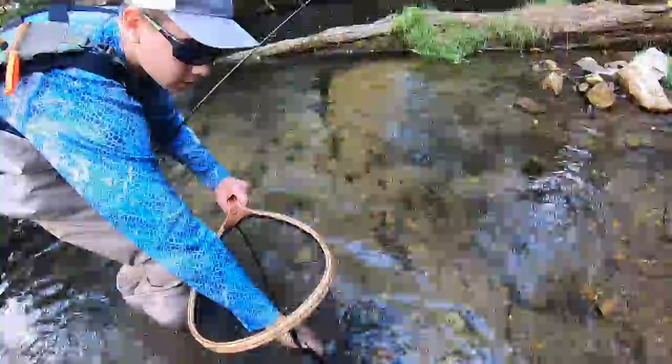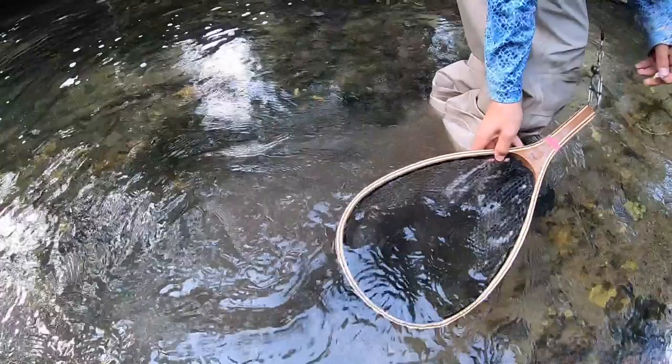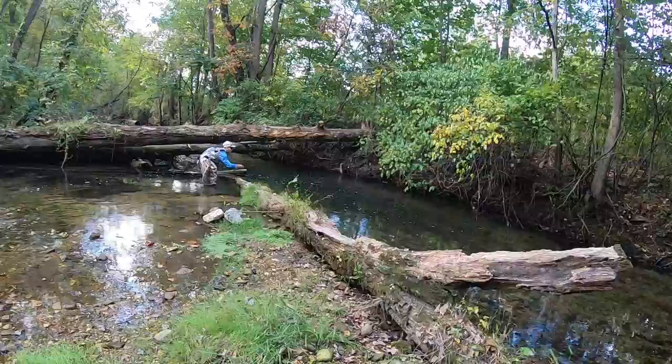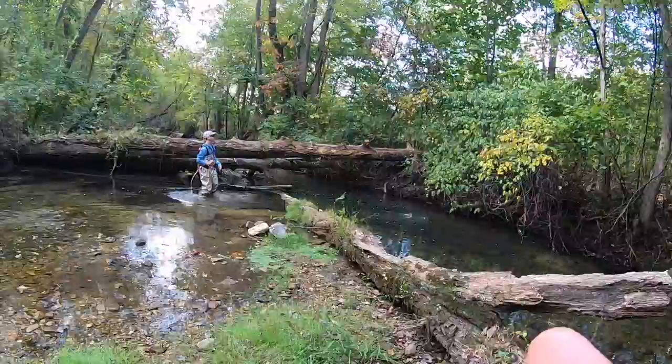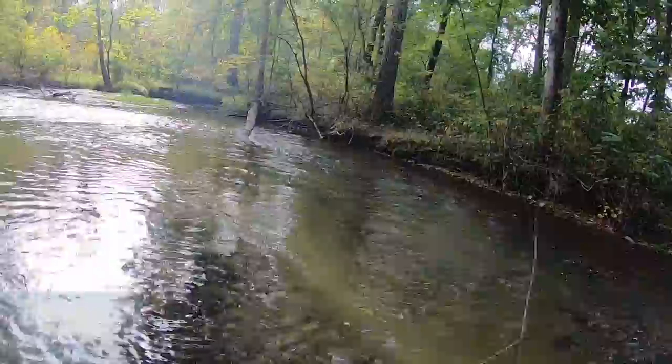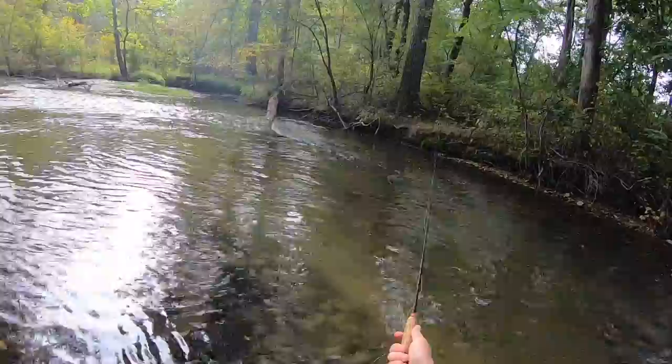He ate the little white streamer. Nice wild brown. So I put on a midge. It's kind of like a turbo midge, but it doesn't have the flashy rim. So let's see if we can catch a few on this guy.